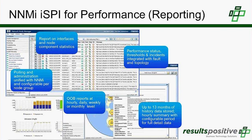So this concludes the Network Management Center presentation. And now at this time, I'd like to pass it over to you, Sandeep, who will take us through the Network Management Center demo.